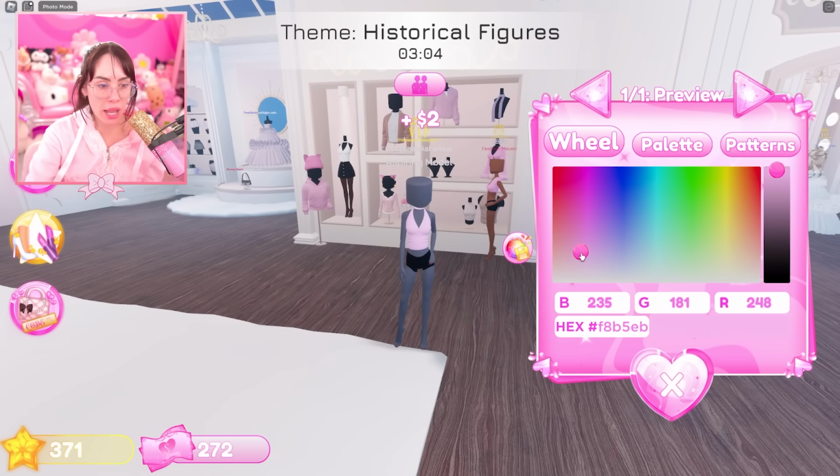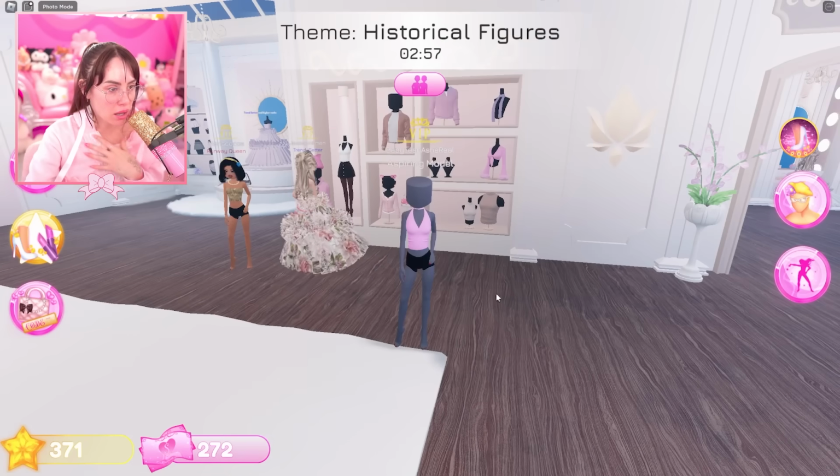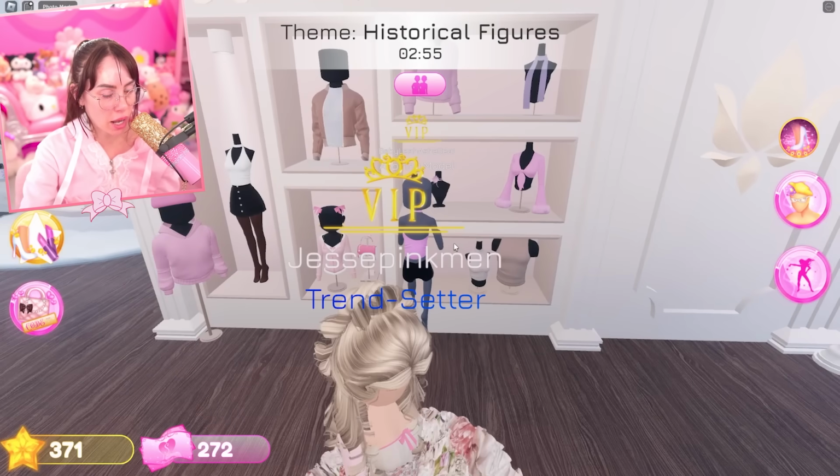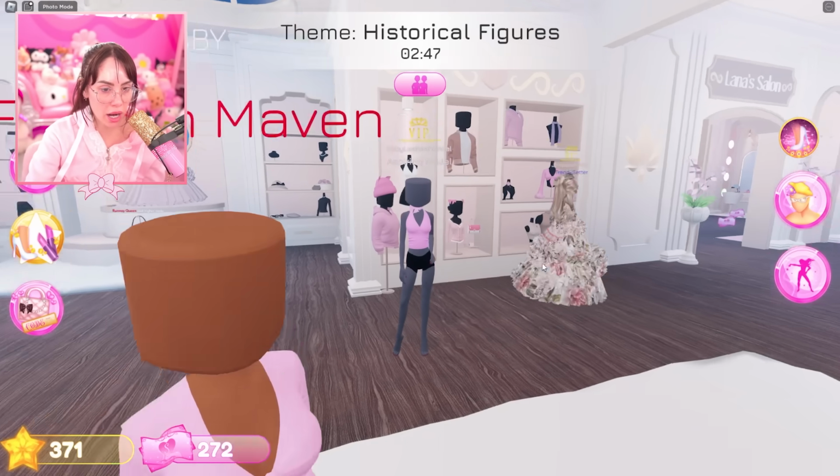Historical figure, I don't care. Legally Blonde is historical figure to me. Elle Woods, she is an icon. Okay, so she's my historical figure. I don't care. Where's Brucer? I need this bow. This is so Elle Woods. And I don't care. Who knows it?